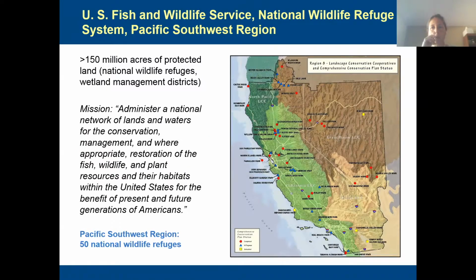So just to give you a little overview for folks who might be unfamiliar, the National Wildlife Refuge System has over 150 million acres of protected land throughout the United States, and you can see its mission here. My program in particular, we are working with the 50 National Wildlife Refuges shown on the map here, covering California and Nevada. Our inventory and monitoring program started about 2010, 2011. And pretty much our focus is helping these refuges do conservation better through improving their science, improving their capacity to actually practice adaptive management or results-based management.